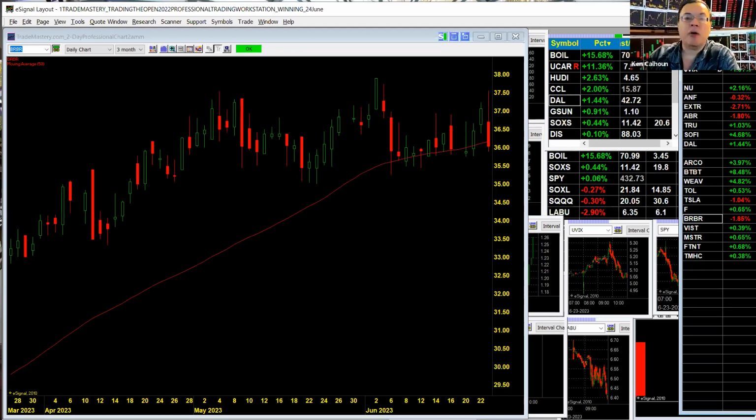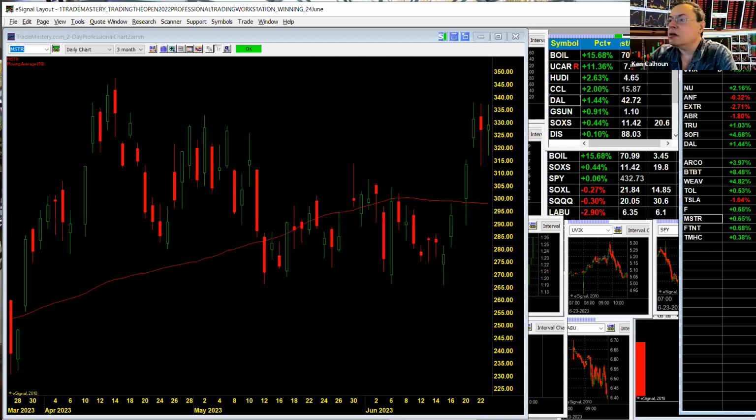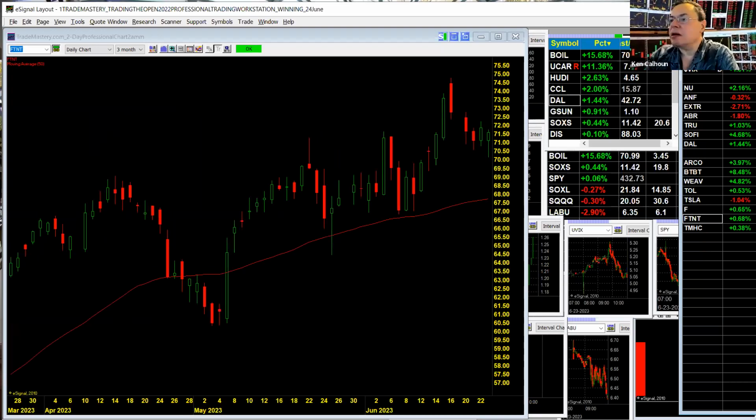BRBR, another horrible chart. See, we don't want to trade things that go sideways because you don't make money with that. VIST, too choppy. MSTR, you get stopped out on that too much. That's even worse. Horrible chart. FTNT. No, that's not enough leverage and it's too uncertain. The width, the range of the dips is too big to survive pullbacks, and you get stopped out on that kind of chart. So no.